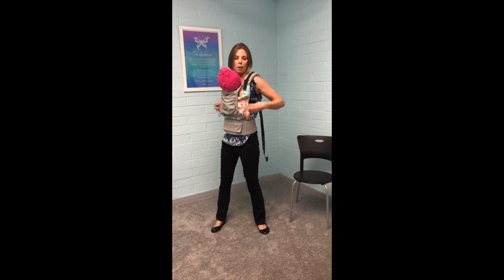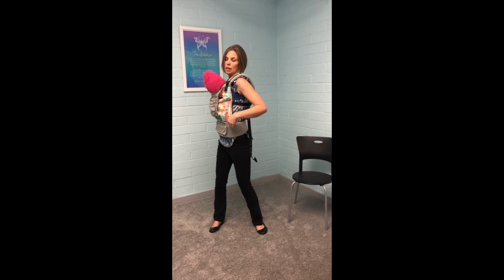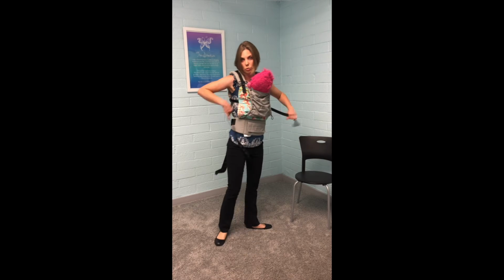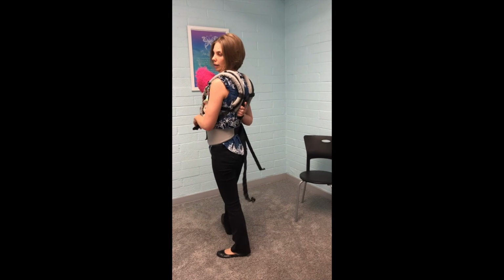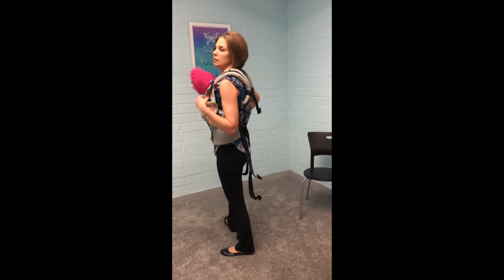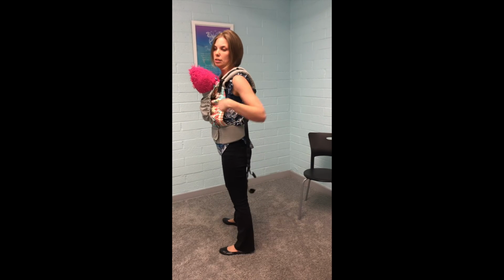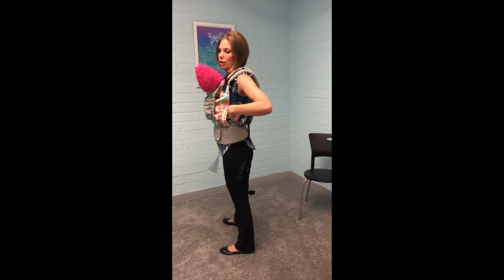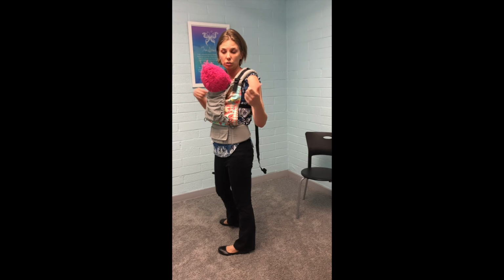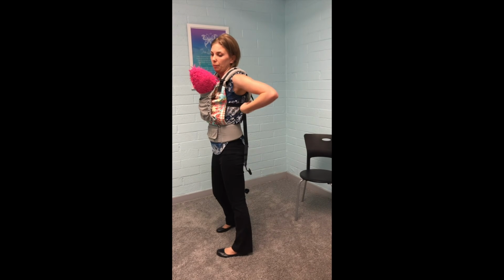Alright, and then this kind of carrier is called a soft structured carrier, so it's more of a backpack style. It has nice straps so you can adjust at the waist or at the shoulders and even at the back, and I like to keep this in the shoulder blade area so that way it isn't pulling in any awkward positions. It's nice to adjust so that if your spouse wants to wear it, they can use it too and adjust it that way.